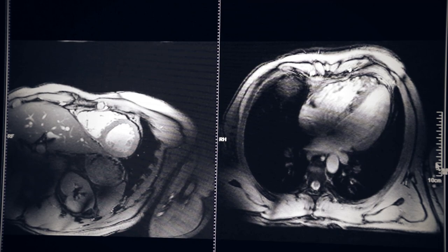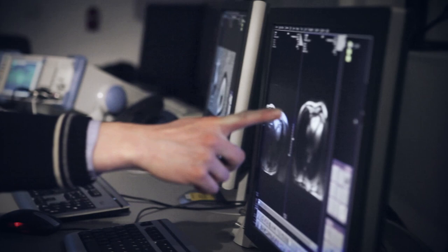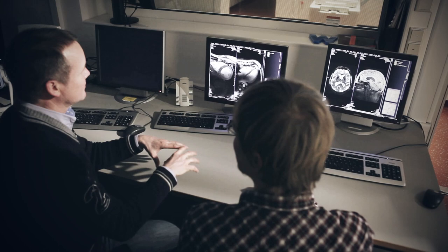Cardiovascular diseases are the leading cause of death in Germany. Toralf Niendorf and his team hope to develop entirely new diagnostic possibilities with the so-called ultra-high-frequency magnetic resonance imaging. One example of what they have found is a new method for ECG analysis.